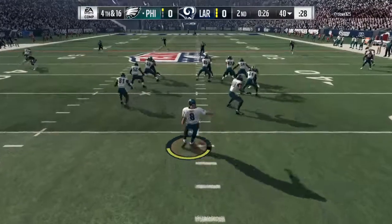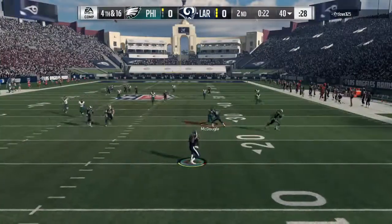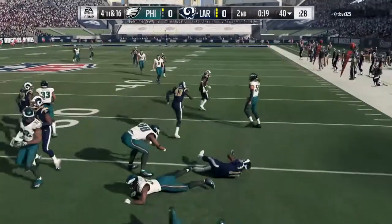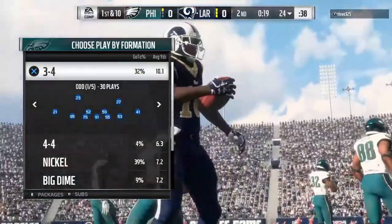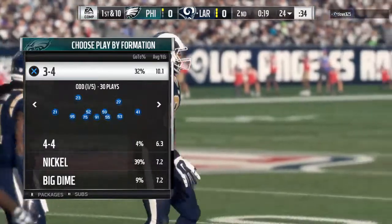And the defense able to recover, bat it free. Here is the punter Jones as he gets this one away. This will be fielded at the 17. It'll be a 40-yard punt, 8 on the return. And control of the football switching hands with very little time remaining until the half.